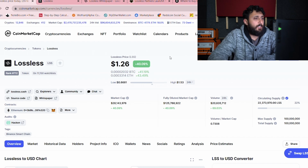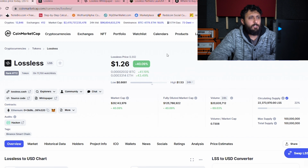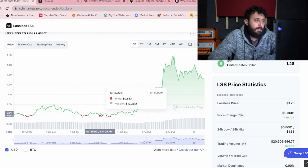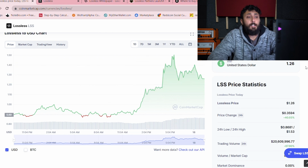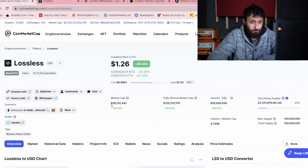Lossless. This is a token that is still relatively new, pretty fresh, and it had a pretty big run as of today. It basically took off. It did about 100%, but it's still got potentially quite a lot of room to grow. And I'm going to be talking to you about why it does.